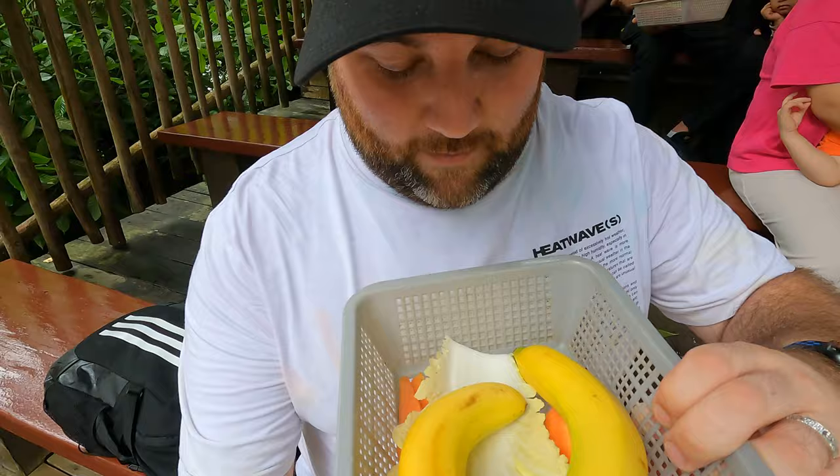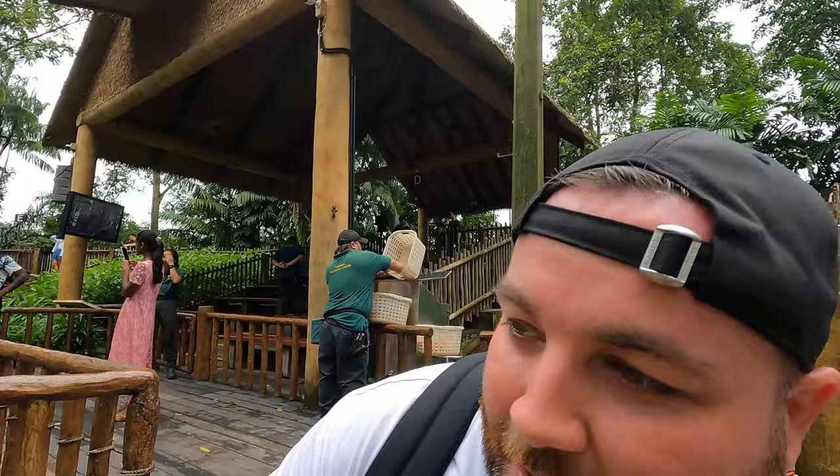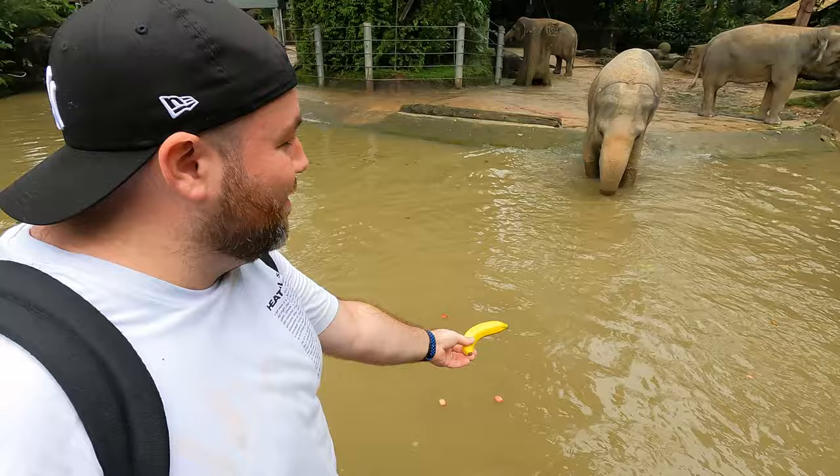So the elephant feeding at Singapore Zoo costs $8 Singapore. And they give you the food, and now you get to feed the elephant. Hi. Hello. So cute. You can put the basket down. Yeah? Okay, right. Should we feed the elephant? Don't think she wants to be fed. The other one will. Here we go.